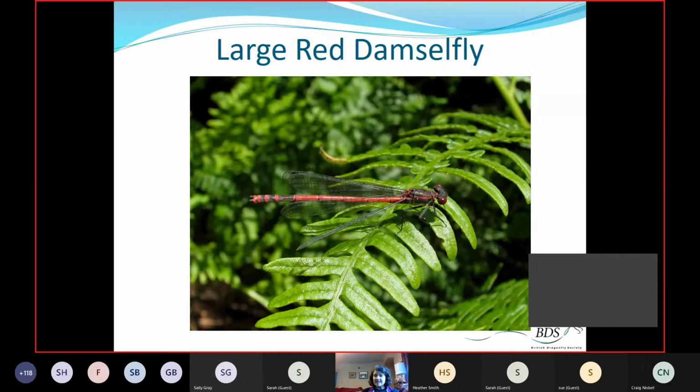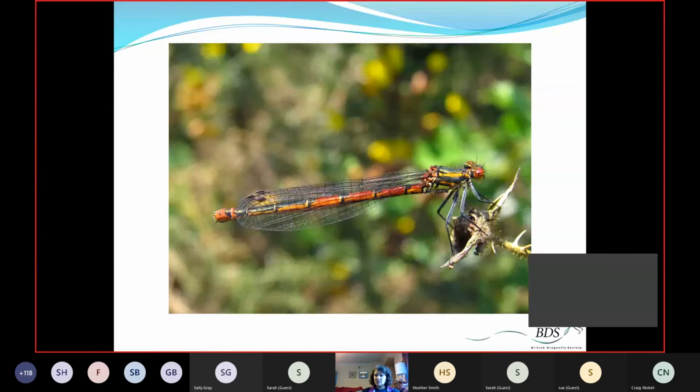It's a nice, easy dragonfly to identify. It's the only red damselfly we have here in Scotland. It's a bright red colour, bright red eyes. So this is a male, mostly red with some black markings. This is a female, so she's mostly red with black markings and some yellow as well. So it's quite easy to differentiate between the males and the females.